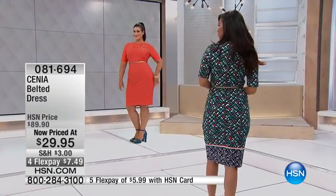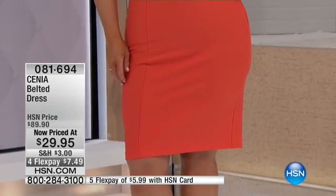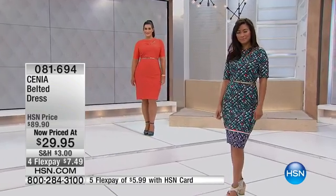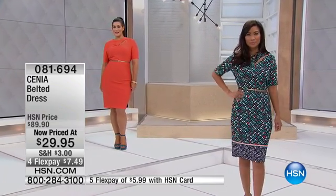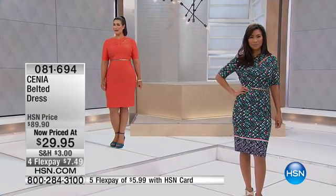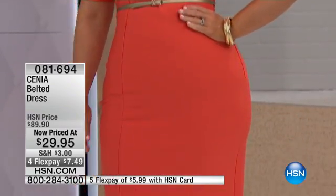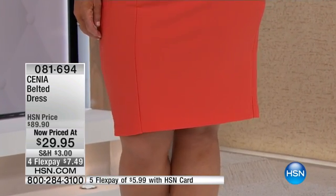CENIA really goes out of her way to accentuate a woman's curves. And there it is on Mary Kate. Oh my gosh, Mary Kate, woo! She's wearing the orange, and Mary Kate is wearing the regular fit. Mary Kate, do you know what size you're wearing in that? Okay, so we think she's wearing a large. I might have to check on that, but it comes in sizes extra small through XL, 1X, 2X, and 3X.